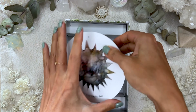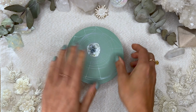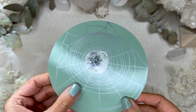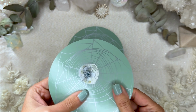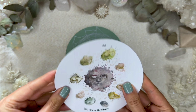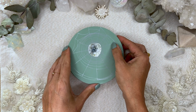So these are the cards. These are the backs of the cards. I matched my nails to it. They've got sort of a webbing that's not really foiled, but it does shimmer. The cardstock itself is glossy and it's quite thin. So I'm not sure how these would hold up, but we'll have to wait and see. So let's look at the cards.